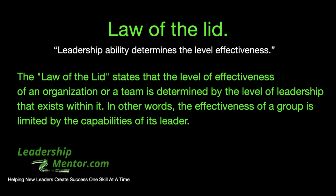So in the book, John Maxwell talks about the leader's effectiveness, and it's measured on a scale of 1 to 10, with 10 being the highest level of leadership ability. This scale actually represents the lid or the potential. So the lower the leader's level of leadership, the lower the lid is on the group's potential. And obviously the converse is true. The higher the leader's level of leadership, the higher the lid on the group's potential.